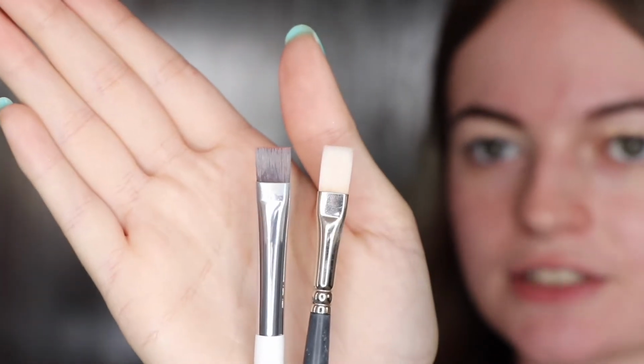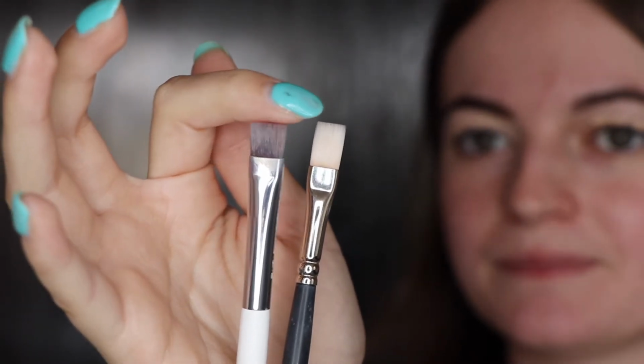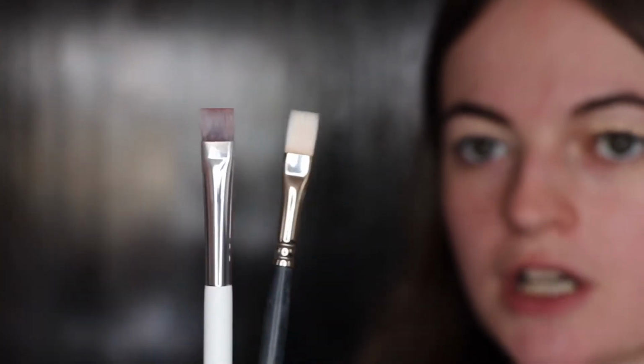Okay, so this is the difference. This is my Kryolan brush, and this is my new Freyara brush. So as you can see, there's the difference between the two. This one's a lot shorter and a lot thicker in comparison to this one. They both work really well. I really do love them both. But this one's just not as flimsy. So I can really define my brows with this. So I'm really glad this is in my kit and not this one.